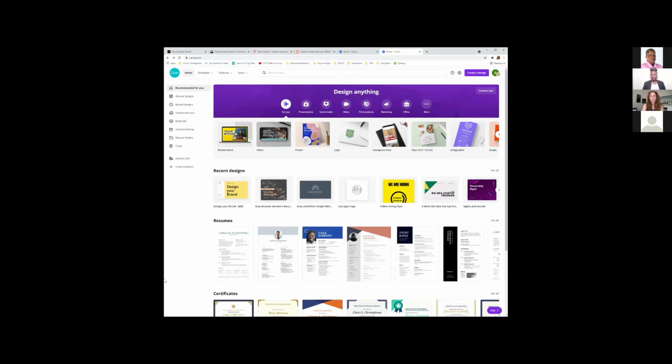And then we'll look at business cards, how you can take your logo and create your business card so that it matches your logo. Exciting, right? So let's go ahead and get started.